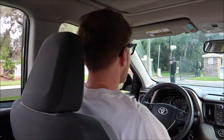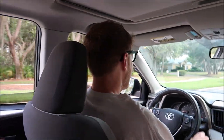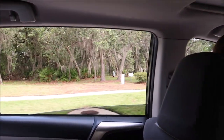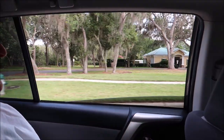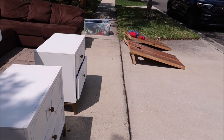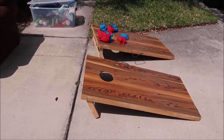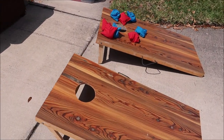Oh, they have the gates open today. A gated community. It's open today because it's a community garage sale. We're in there. Yeah, look at this. $50 cornhole. Look at that. We're looking for a nice cornhole set.